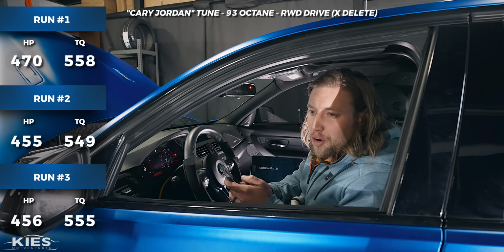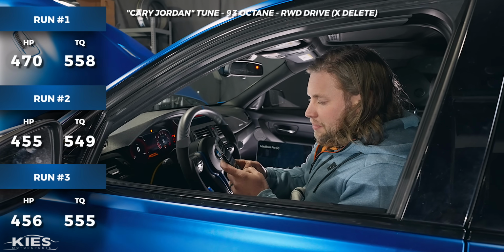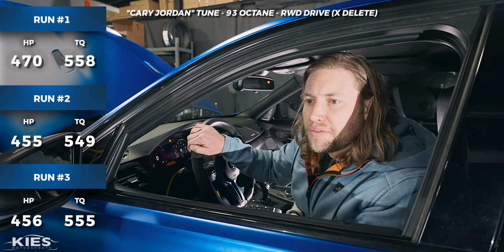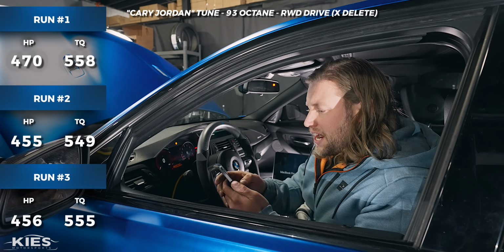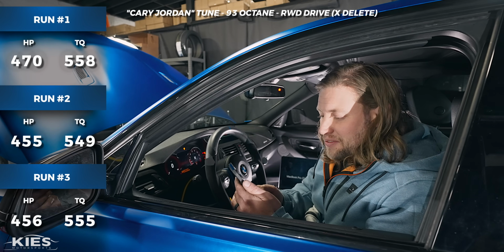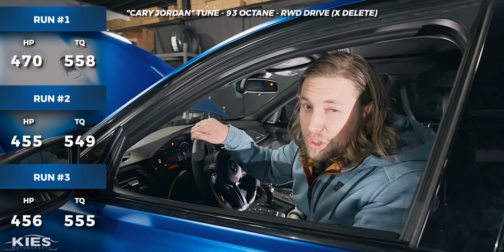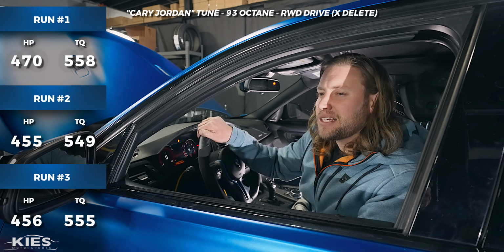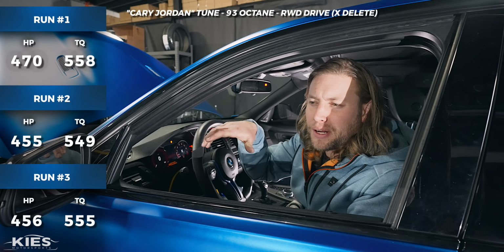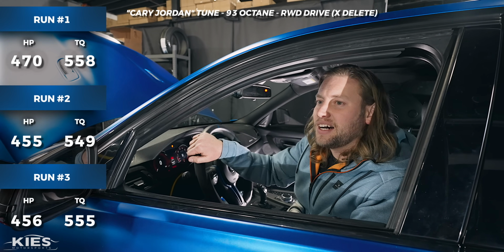Not bad. So 456 and 455 were pretty much right on line with what it was when it was xDrive. And then 455, it's still a little bit higher. So let me average these before I say anything. But from initial look, it looks like it added a little horsepower, but not all that much. And personally, I'd rather want the power spread out between 4 wheels because you can have traction whether it's dry, whether it's raining, whether it's snowing.